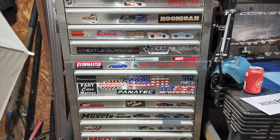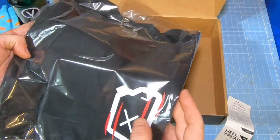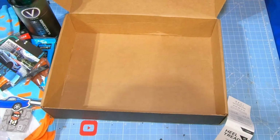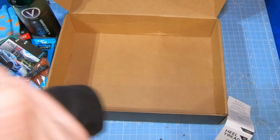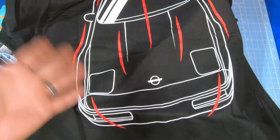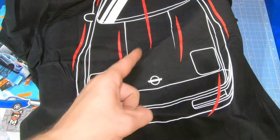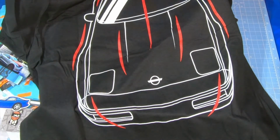Last but not least, been eyeballing this in the bottom of the box the whole time. We got a sticker here, and it's got a PetrolBox emblem with looks like claw marks on it. I'm intrigued on what this is. What it's gonna have on the back. Oh no! What? It's a Corvette, C4 Corvette. How about that? PetrolBox, you nailed it on the head this time. Best shirt y'all made so far. Not a C6, but y'all got really close.